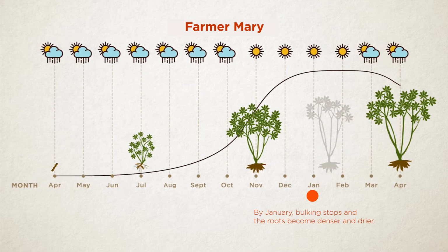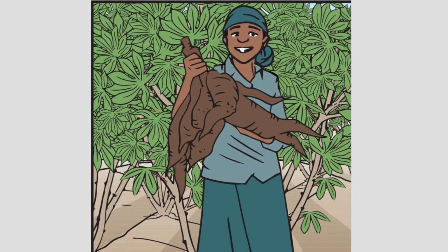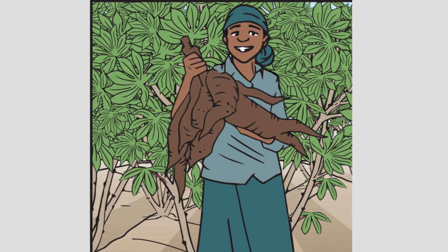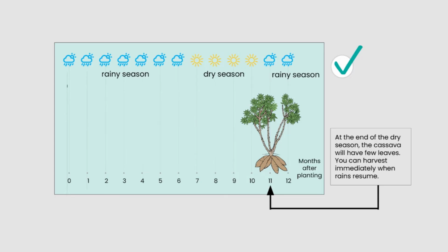Mary waits until rains resume early April to harvest, and just after the first rains, her soil is moist and it is easy to pull the roots from the soil. She gets a good yield. Mary should not delay harvesting.